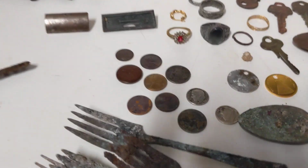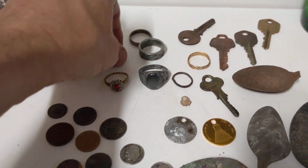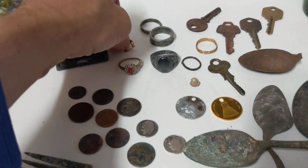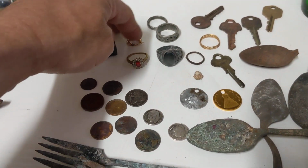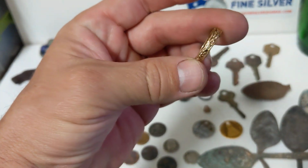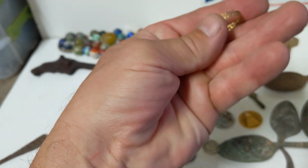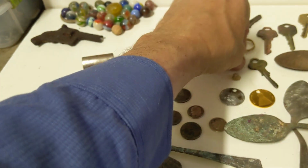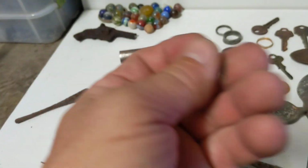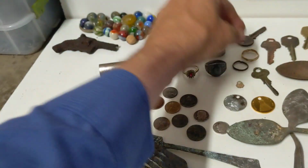Now the good stuff. I found several rings. This is a 10-carat earring. Found that metal detecting. This is actually 14K. It's real thin, but it's kind of heavy. This one is an old bubblegum ring. I found this in a dump.